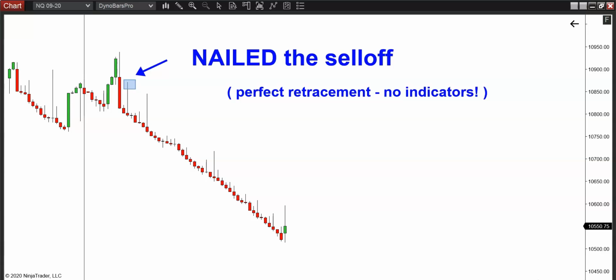Alright guys, we're going to cut the crap here, okay? In this video, I'm going to show you what a perfect trade looks like. If you were trading the Emini futures today, then this was the day that you had to push pedal to the metal. I'm going to show you how we nailed this giant sell-off, which, by the way, gave us a perfect retracement, just a gorgeous retracement right here. And I'm going to show you how to milk every single dollar of this giant sell-off without using any indicators. Let's do it.